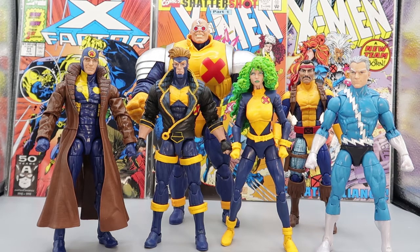So we've looked at the X-Men Blue, we've looked at the X-Men Gold, we've looked at the X-Factor team, but did you know there was also one more team that we can make out of all the X-Men that we have reviewed in this series? Can you guess what it is?